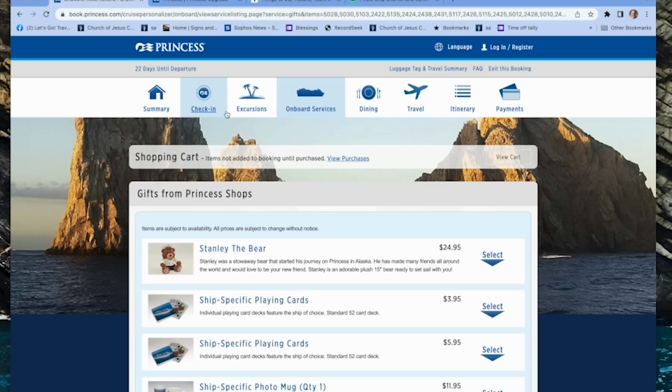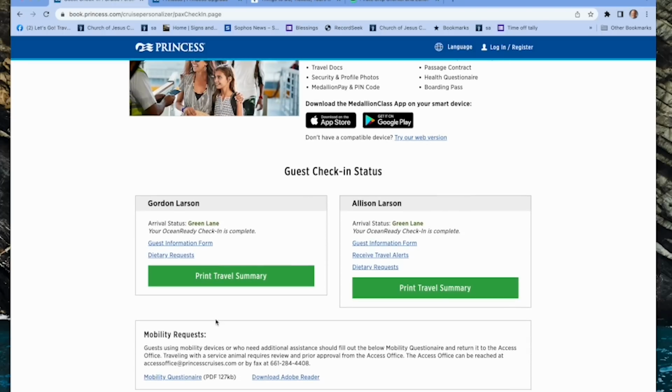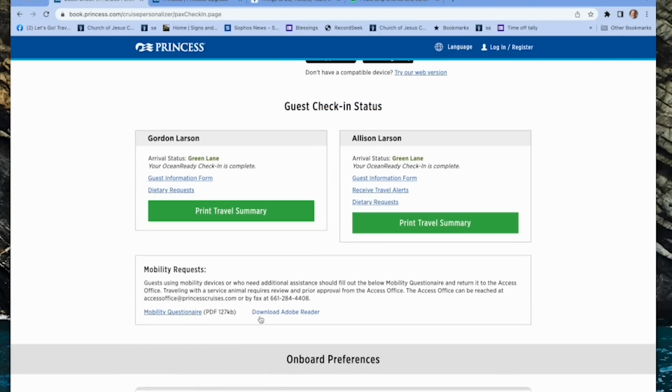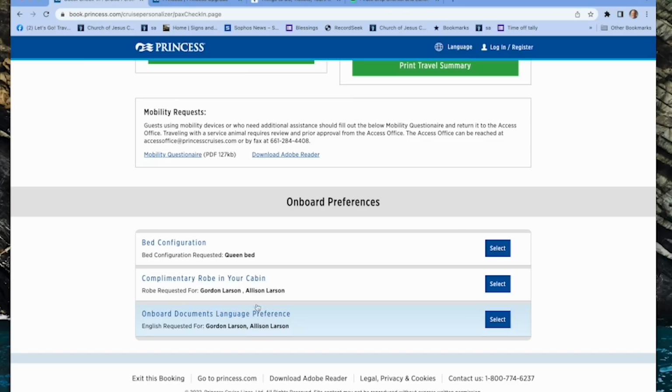The other important thing that I think everybody should pay attention to is here on the check-in. Let's wait while it thinks about it here. I just wanted to point out that under itinerary, you can print your travel summary. And then also for anybody that needs any mobility help, this is where you can put the information in, okay? And then also, here's where you can select if you want a complimentary robe in your cabin. You don't keep the robe. That complimentary robe you use while you're on board, and then it goes back to the ship, of course.